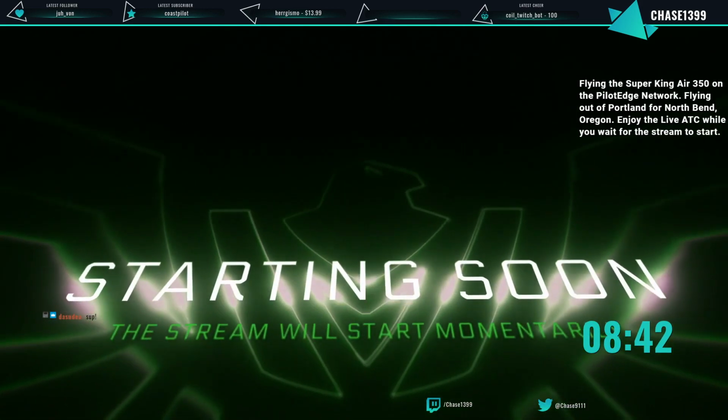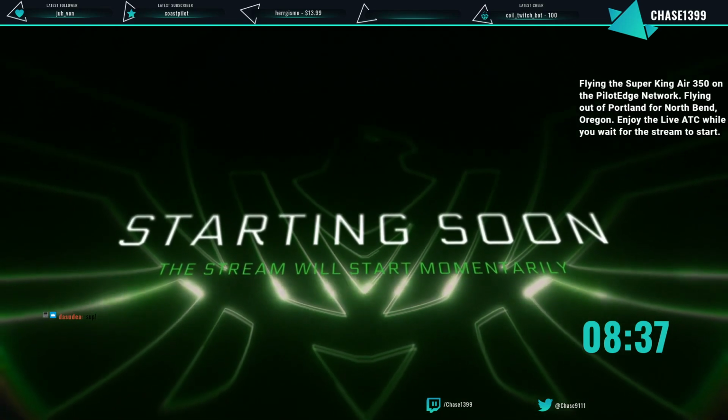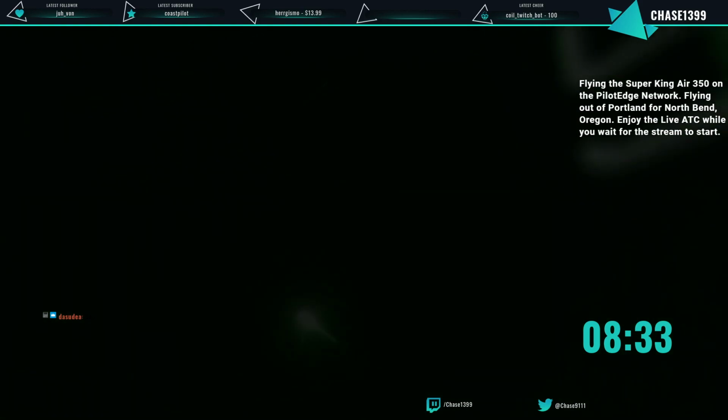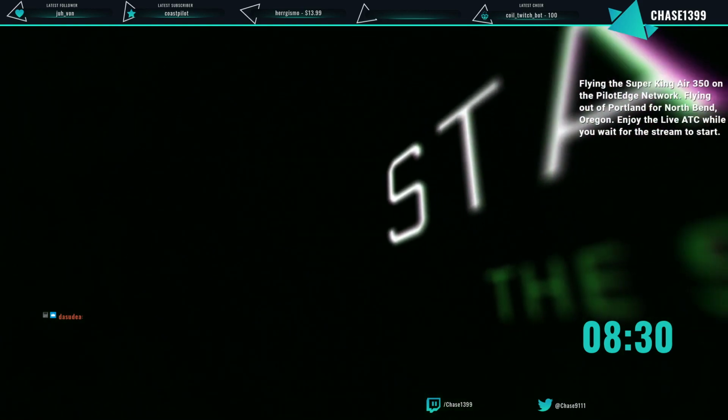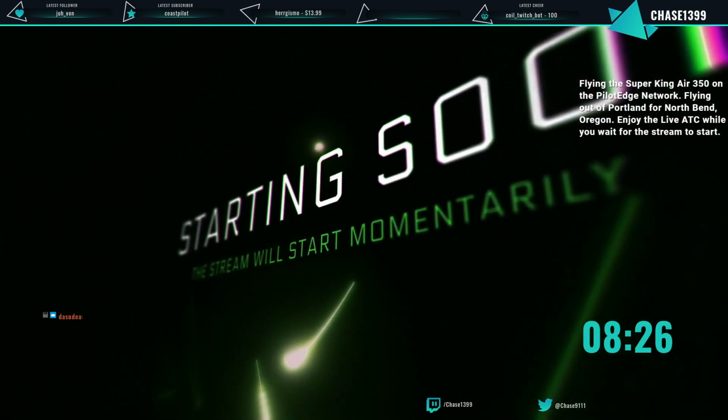Denver approach, Skywest 3092, flight level 255, descending via the arrival, 260 knots currently, published speeds after. Skywest 3092, Denver approach, nothing worse than light turbulence on your arrival today. Change your runway, expect visual approach on 35 right. Okay, change runway to 35 right, Skywest 3092.